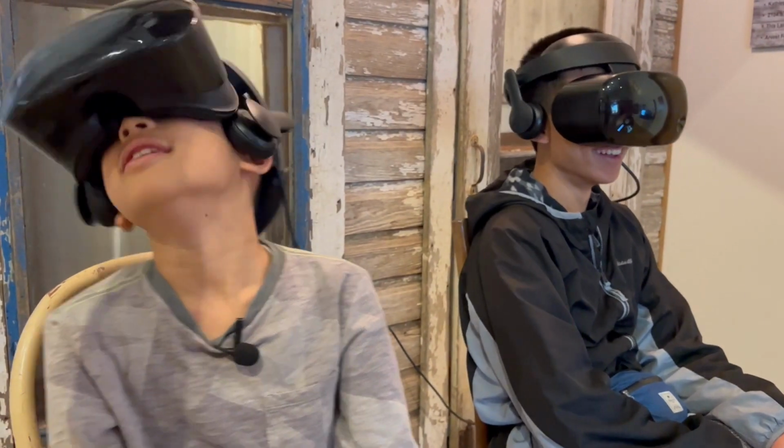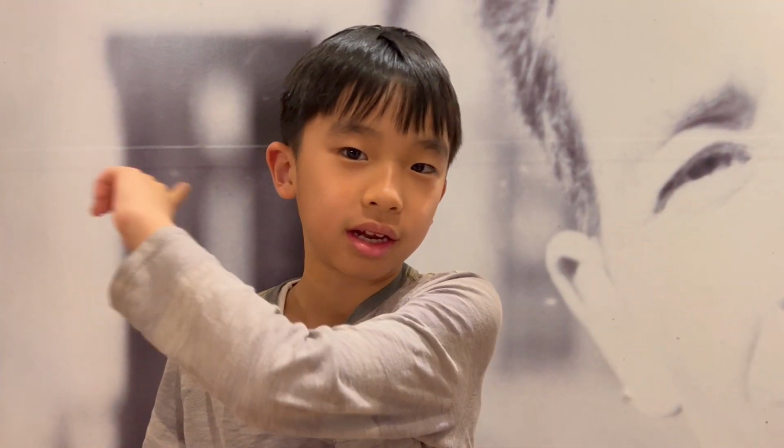My favorite part was the VR headset because you could see how the Dust Bowl actually started and what the effects in the Dust Bowl were. I also like how you can hear music throughout the whole museum. So Woody Guthrie came before Bob Dylan, and Bob Dylan was inspired by Woody Guthrie.